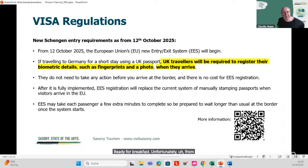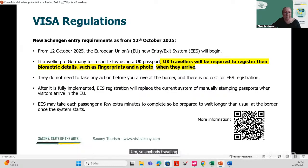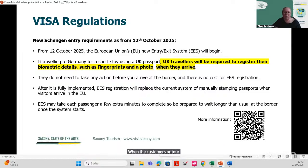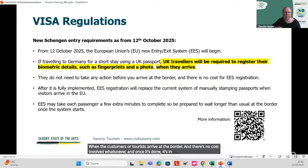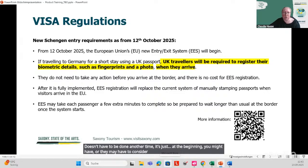Unfortunately, from 12th of October, we have new entry requirements for the Schengen territory. So anybody traveling to Germany obviously needs a UK passport, as before, but you're also required to register biometric details such as fingerprints and photos when you arrive. It can't be done beforehand, so it has to be done when the tourists arrive at the border, and there's no cost involved whatsoever. And once it's done, it's in the system and doesn't have to be done another time. It's just at the beginning, they may have to consider some extra waiting time.